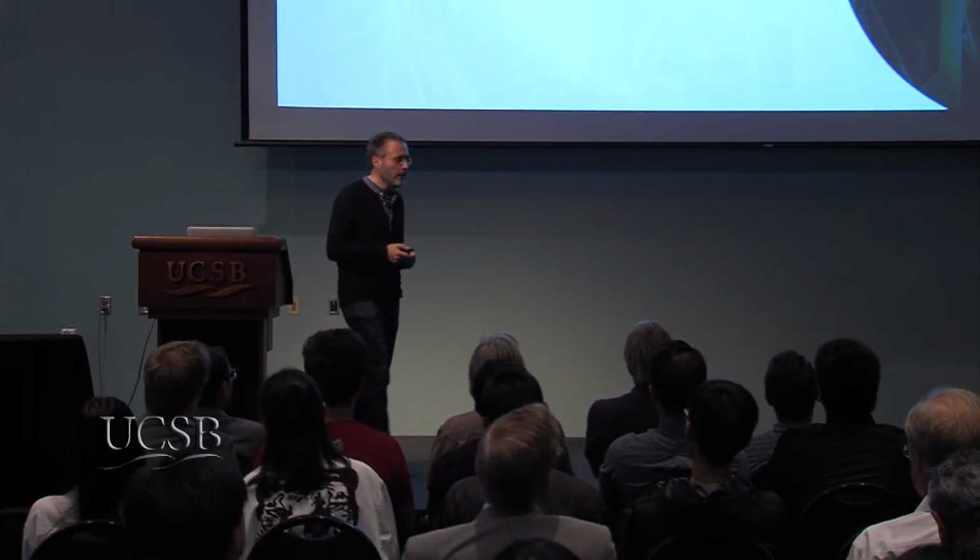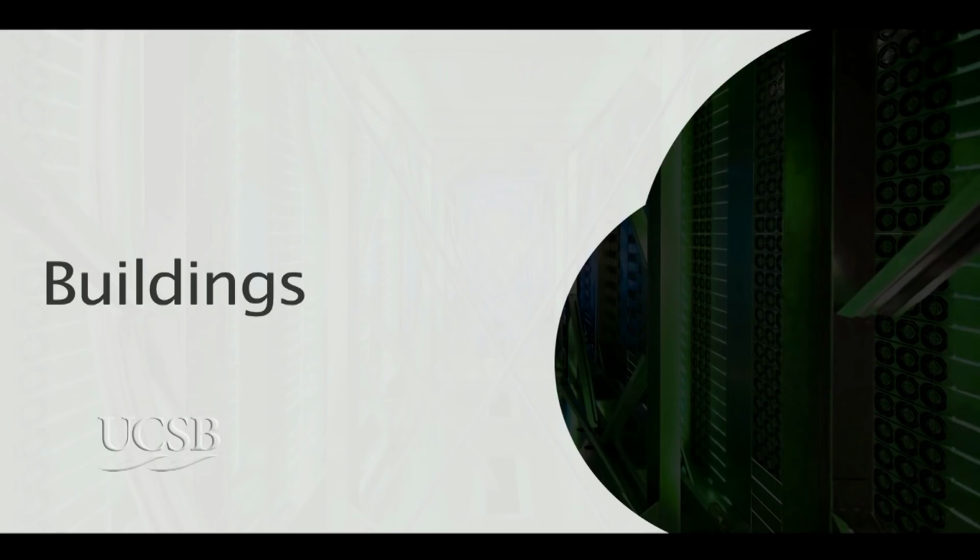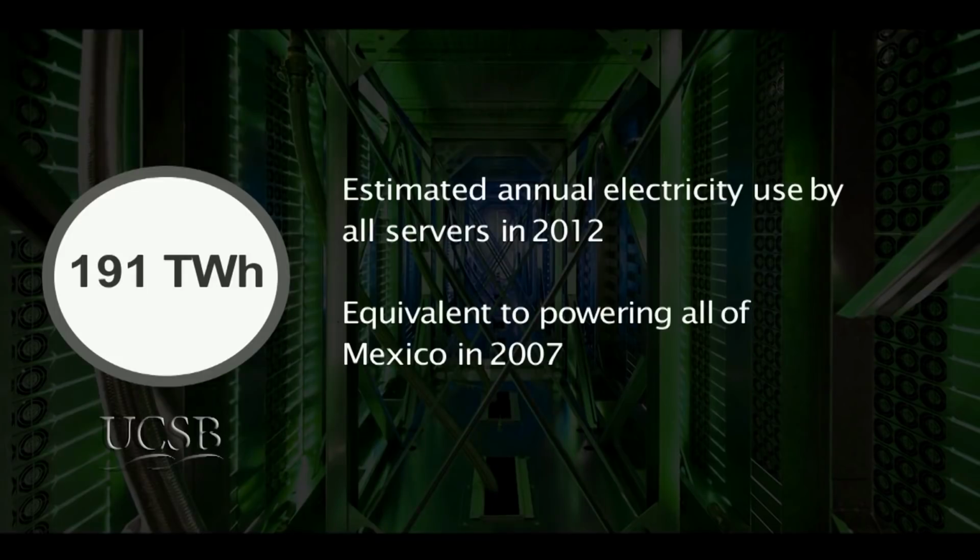So let me start with the building level. A data center is basically a building where electricity goes in and heat comes out. As a side effect, it does web search or Gmail or YouTube or other things. But really, from a physics perspective, power goes in and heat comes out.